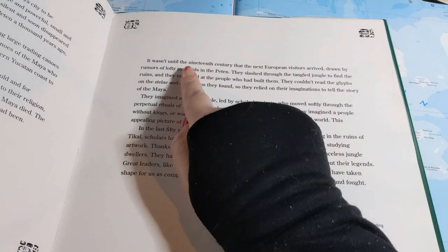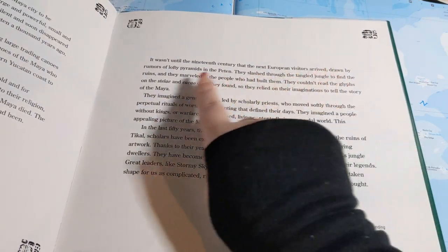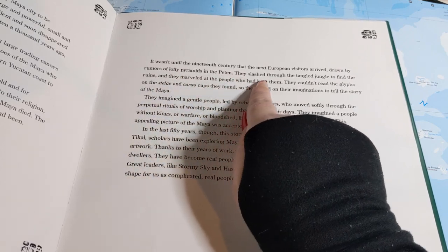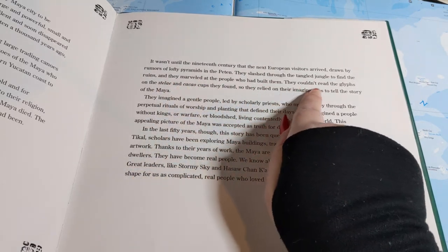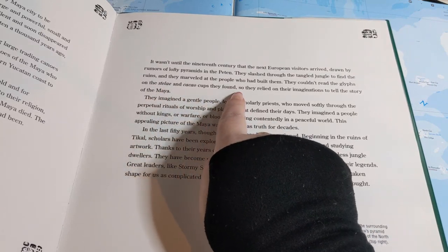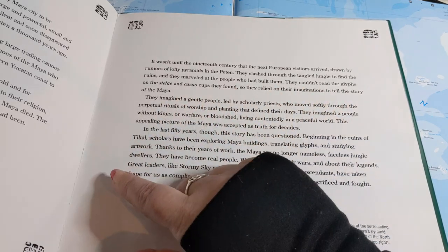It wasn't until the 19th century that the next European visitors arrived, drawn by rumors of lofty pyramids in the Peten. They slashed through the tangled jungle to find the ruins, and they marveled at the people who had built them. They couldn't read the glyphs on the stelae and cacao cups they found, so they relied on their imaginations to tell the story of the Maya.